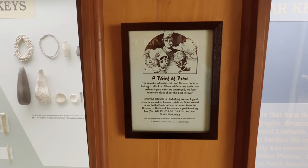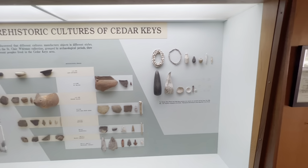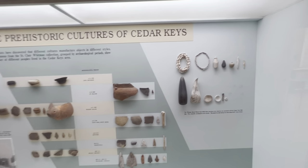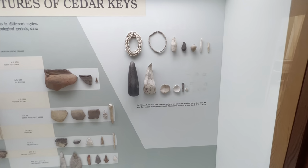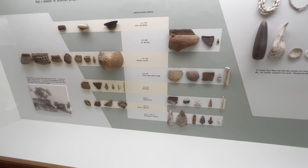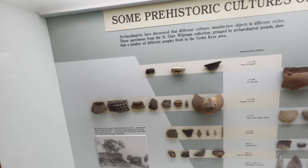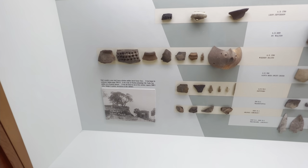There we go. There are these, oh, they're kind of cool. These are some of the prehistoric cultures of the Cedar Keys. Yeah, kind of cool. So the company that produced these rifles is still in business. Yep, still manufacturing these rifles. The Enfield factory. I just think that's cool.